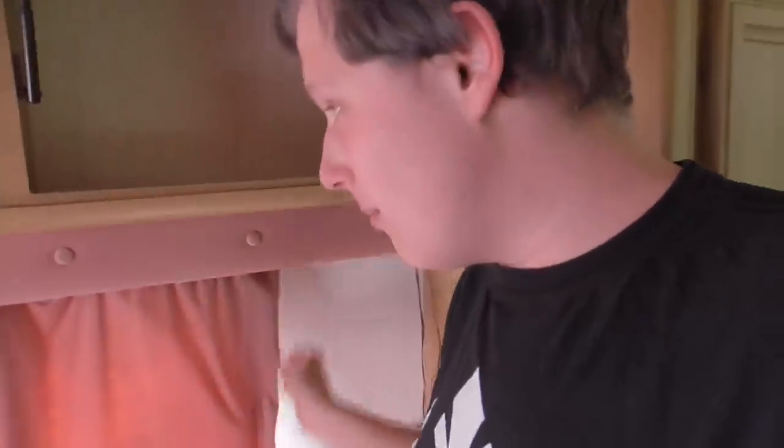As well as out here, we've got these curtains which are pink, and I don't like them. And there's this, and I'm going to show you this from this position, okay?